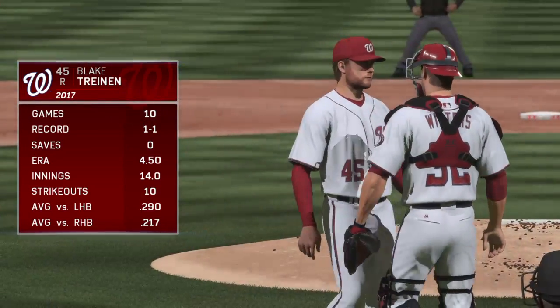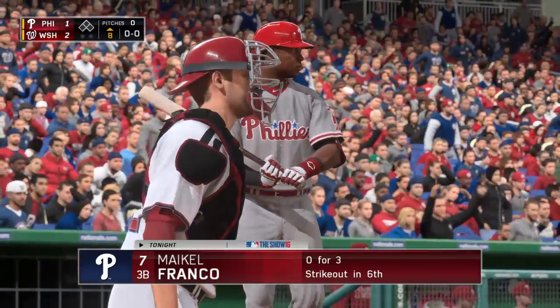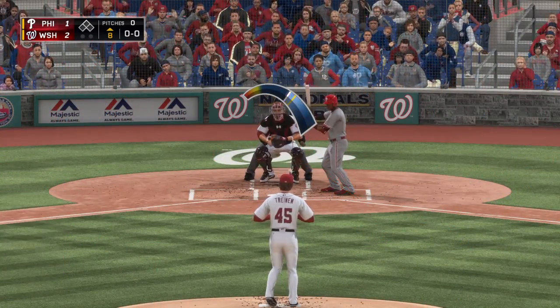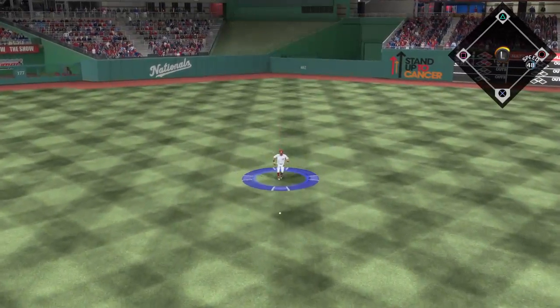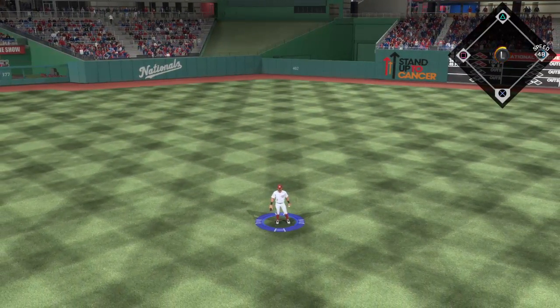Blake Treinen will be summoned from the bullpen now as he'll take over to start inning number 8. Number 45, Maikel Franco will stand in now, and he's been kept quiet out of the number 3 hole, hitless in his 3 at-bats so far. Grounded back up the middle, and that's through into center field, so the tying run is aboard to kick off the inning.